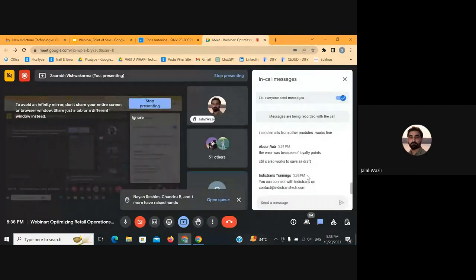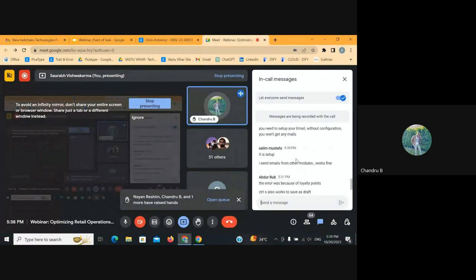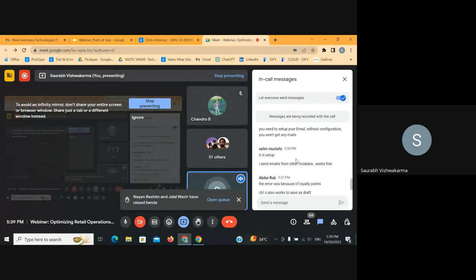Yes, one quick question. Does it have any kind of payment integrations, like a QR pay or a bank payment integration, or kind of a Roja pay integration? Yes, for the bank integration, there are some companies which have already done it. You can search for it on the Frappe marketplace.